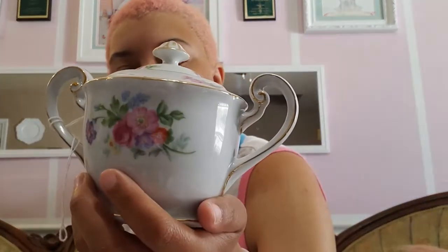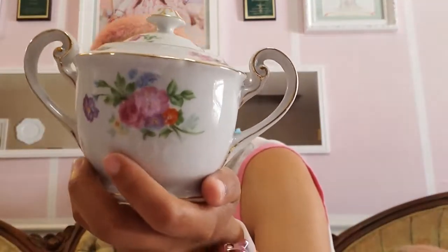I really love floral patterns, so that's why I was so drawn to it. Because it's floral. It was a dish set, and it was only $40 for everything. Just gotta wash it. This right here, you've seen it in the video. I think it's a sugar thing. Yeah, it's a sugar bowl.